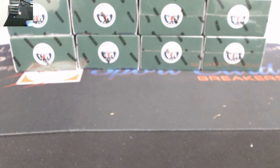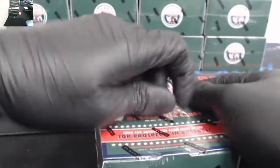Get these top loaders open so that way we can kind of roll through this a little bit quicker. Sorry about that. I'm trying to get these top loaders going. All right.